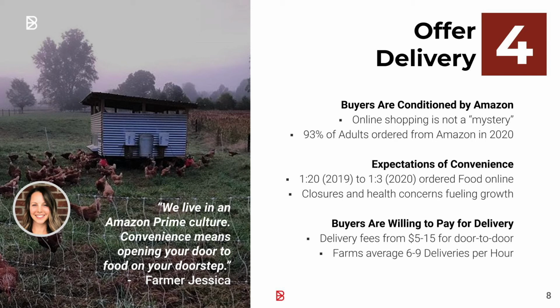Now, the cool thing is you can get 6 to 9 deliveries in an hour on average. We have some farms getting closer to 12 to 15. But the reality is that the economics of that enable you to employ a high school kid to go run the deliveries for you, or employ a driver and still have it be profitable day one. We know of several farms who are actually making just as much in net profit and margin on delivery as they are on their food. Crazy to think that delivery could be such an effective vehicle, no pun intended, for your farm to make money.